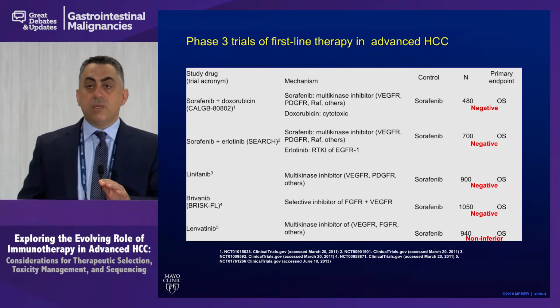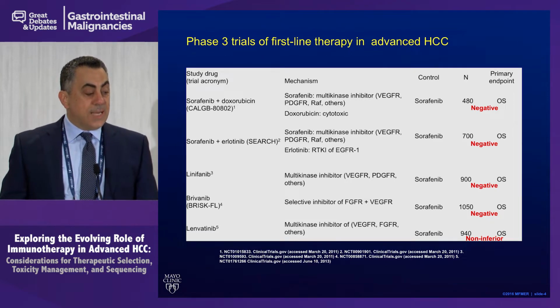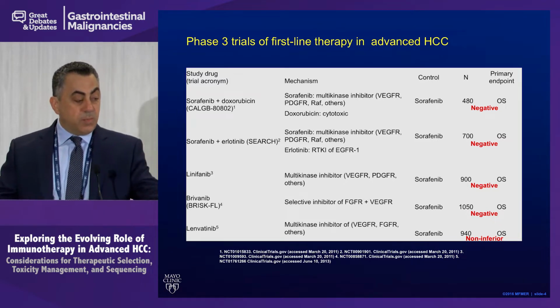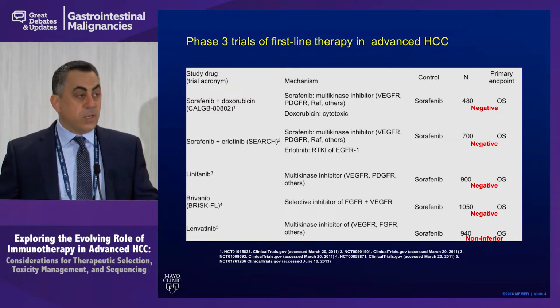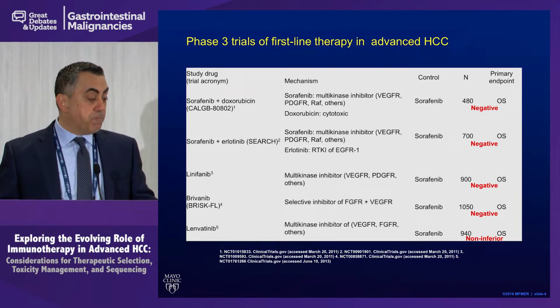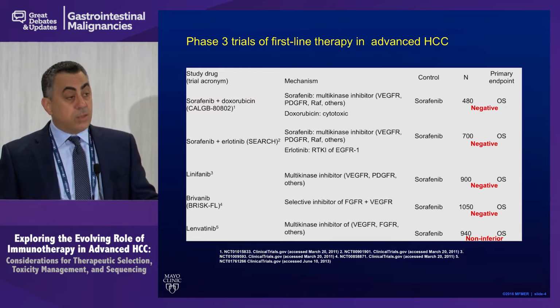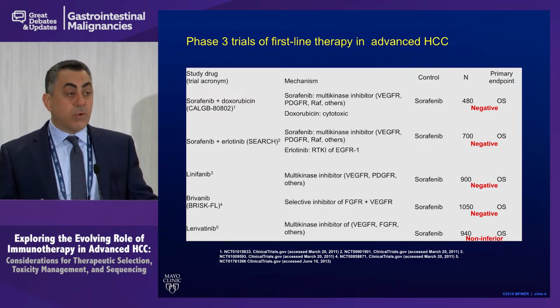A number of trials tried to look at similar agents or enhance the activity of sorafenib, and unfortunately, all of those ended up being negative. Again, another study led by Dr. Abu Alfa, sorafenib plus doxorubicin, CALGB 80802, just published in JAMA Oncology, unfortunately did not show that doxorubicin adds value to sorafenib. That was a very important study, because it shows that doxorubicin probably does not add much value in this disease overall, period.